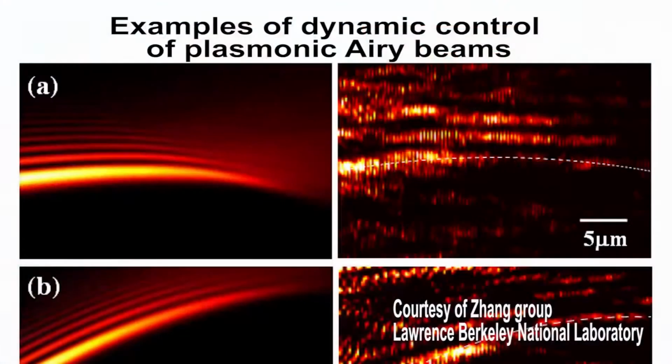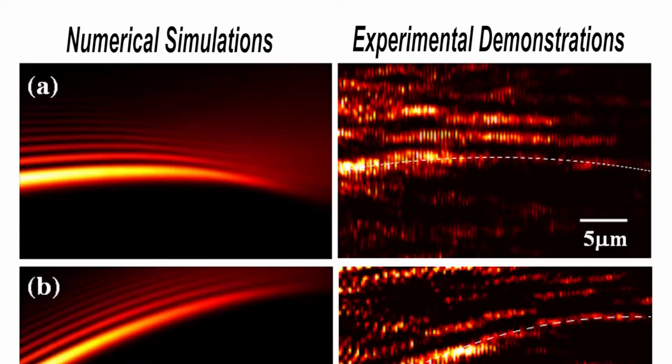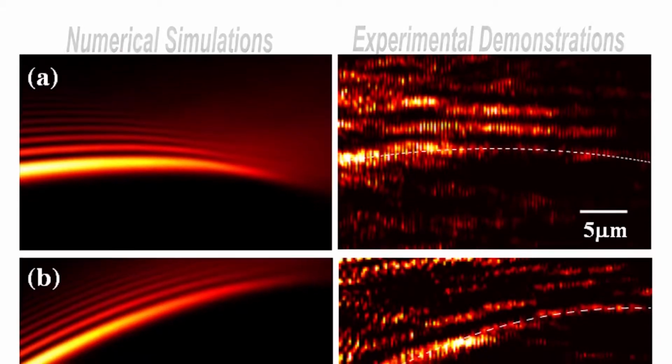A new technique that dynamically controls plasmonic Airy beams over metallic surfaces is paving the way for fast, ultra-compact communication systems and optoelectronic devices. When Airy beams, which travel without diffraction in a curved arc in free space, are coupled with surface plasmon polaritons, or SPPs, they can be used to manipulate light beyond the diffraction limit.